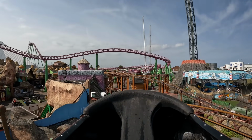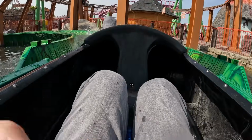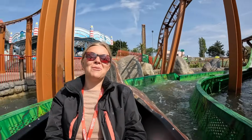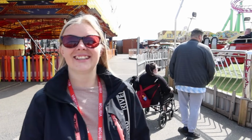You ready, Charlotte? I don't think we're going to get that wet. Just a couple of spots, that's it. Light sprinkle. Charlotte in the back, I'm not too bad. She's okay. Nice ride on the log flume for you there. I didn't get too wet, which is good. Yeah, it was alright, that was.